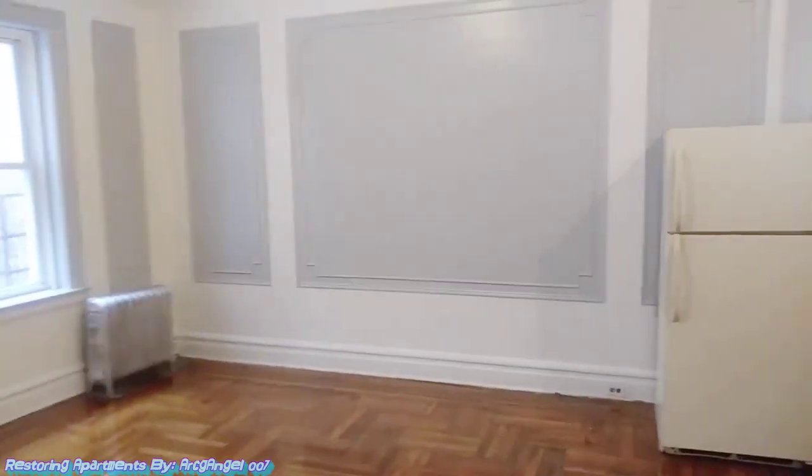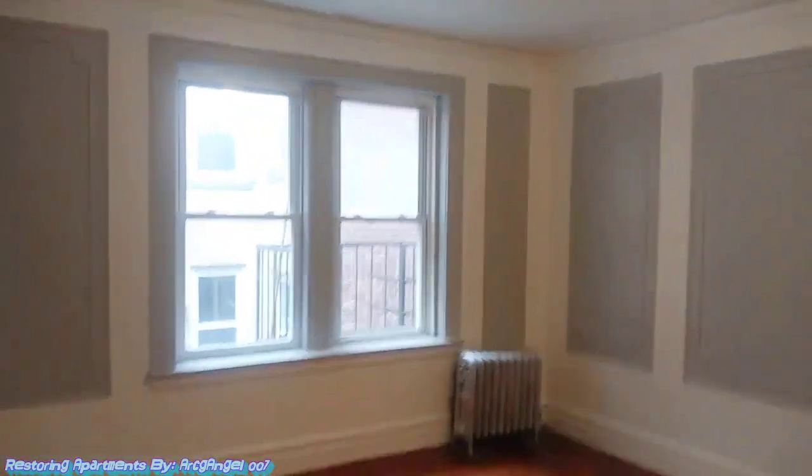Over here in the kitchen / living room, the floor came out beautiful as well, and the room came out awesome. And now I gotta do the second apartment. There's 4 apartments I gotta do. This is the first one. I gotta go do the second one right now.